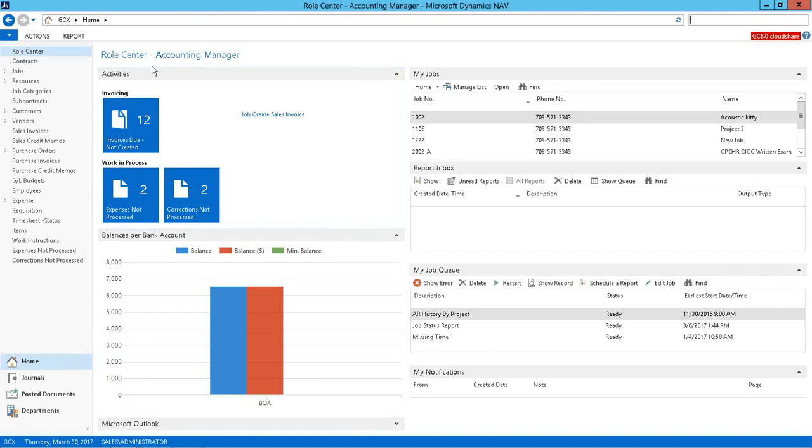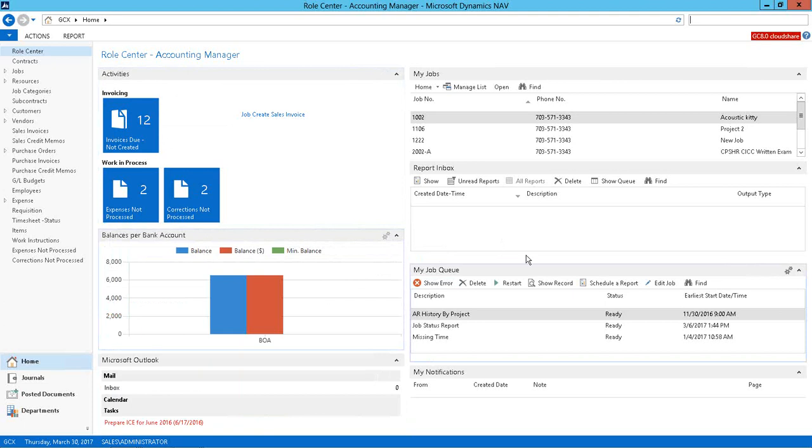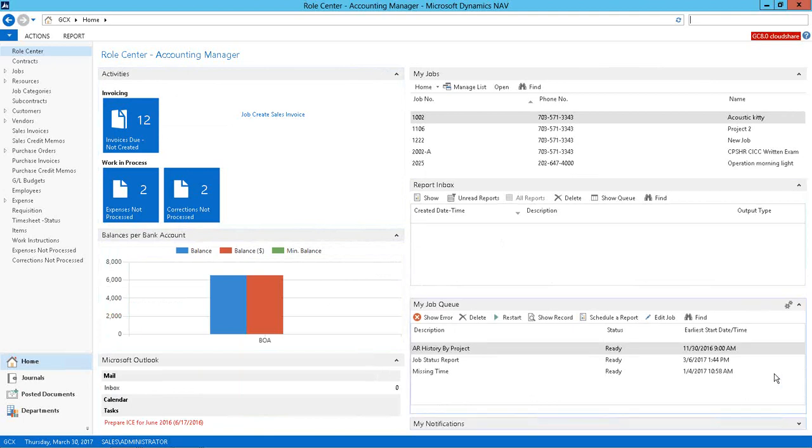So the system has what they call role-based security and also a role-based interface. I'm logged in as an accounting manager, so my home page is designed a certain way, with information like activities and some canned dashboards. Down below, you'll see a little integration to Outlook for me. On the right-hand side is data around notifications. It's like instant messaging. Anyone can take a note inside the system on a record and send it off to another user, and it would show up in my notes section here.